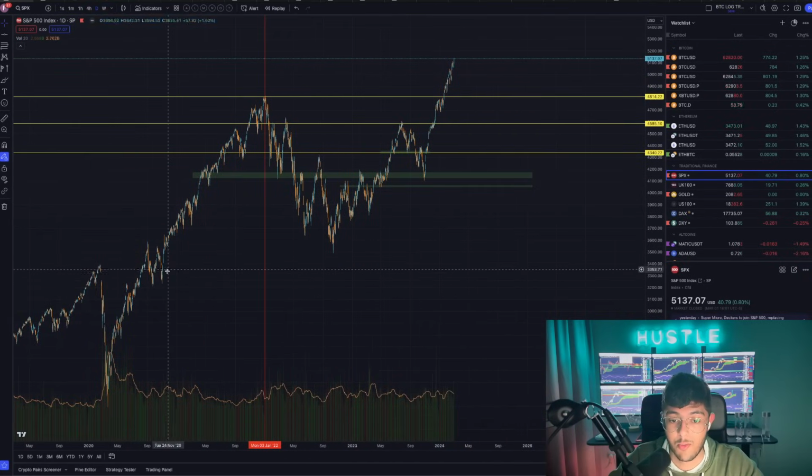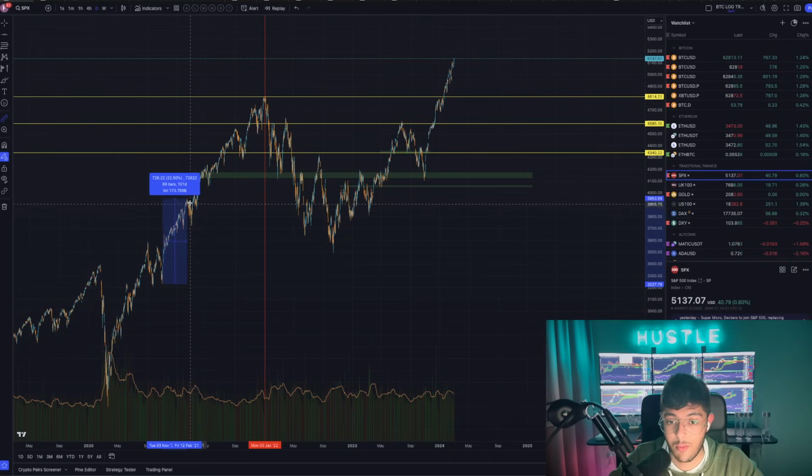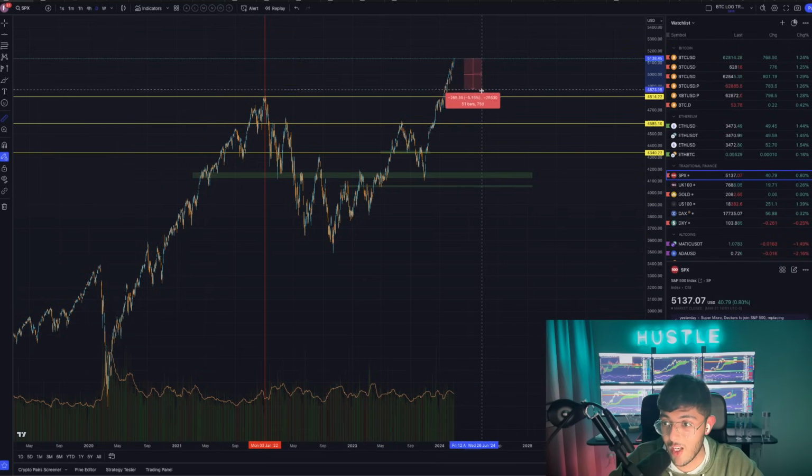You are going to expect, for example, right here, some sort of a pullback taking place. And it's not bad, right? It's a 6% pullback. And to put that into perspective, 6% down would put us right at the previous all-time high. So I think, by many different accounts, we are due for a pullback.